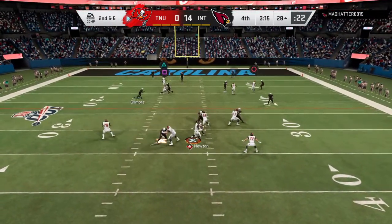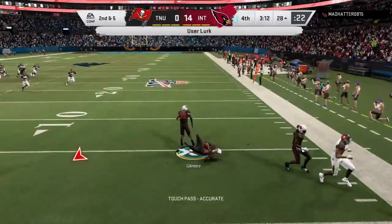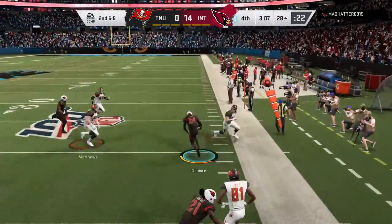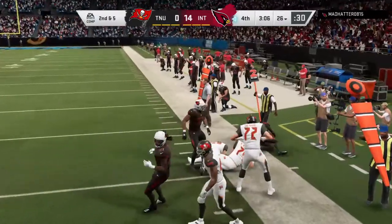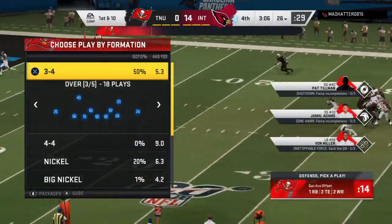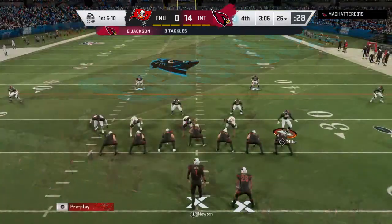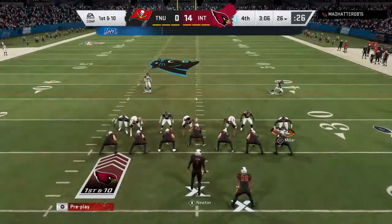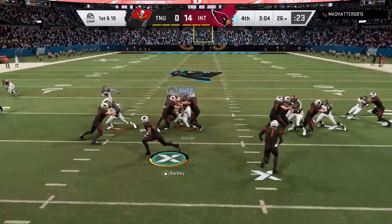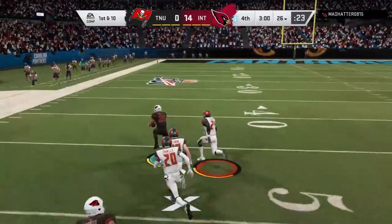Off play action. Newton. Into heavy traffic, and it's intercepted. Picked off by Stephon Gilmore. This spot in the 4th quarter with that deficit, had to throw the football. Unfortunately, there's the risk of big turnover. And you know you're going to be throwing against nickel, dime, all sorts of exotic defenses, but you have to do it anyway. Ordinarily, you might want to run the football a little bit, try and get them out of it. But as you noted, this time of the game, this point on the clock, had to throw it.